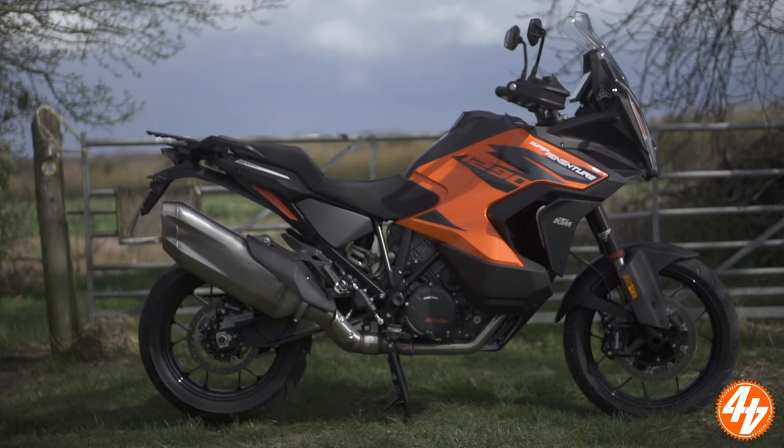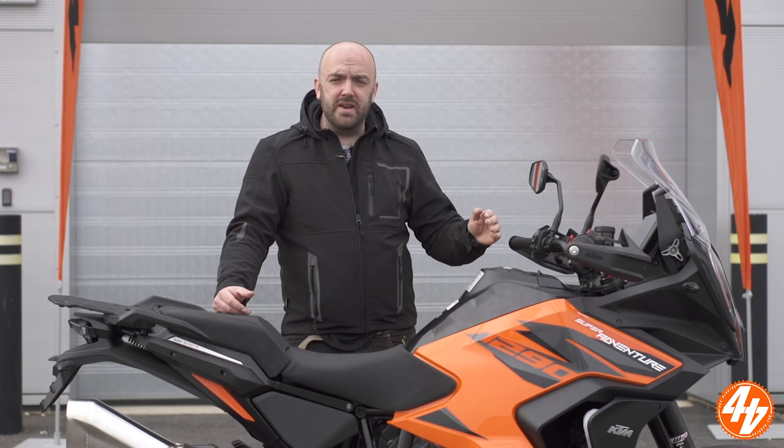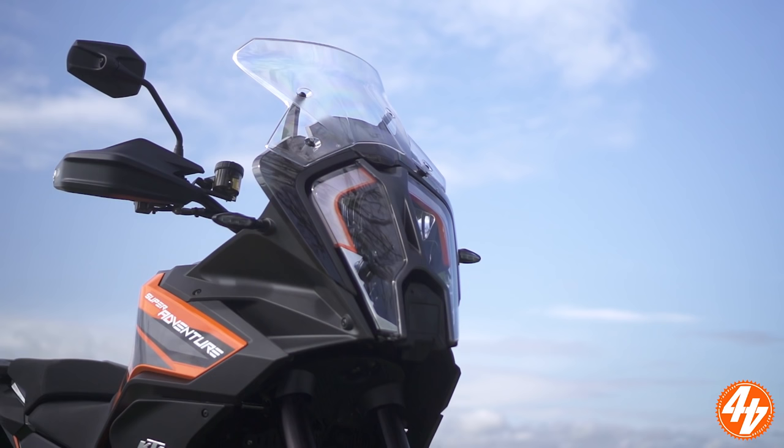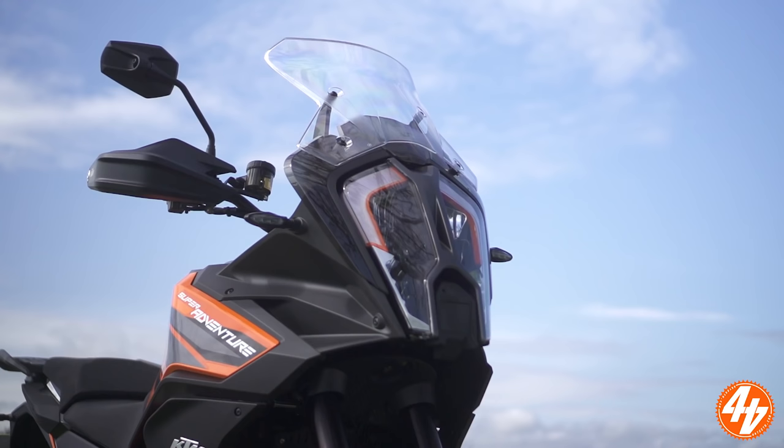And in terms of the chassis, there's big news here as well, massive news. So 15mm have been chopped off the front of the frame, so the headstock has been moved further back towards the rider. The swing arm is longer for stability. That whole front section is shorter. The frame actually is shorter itself.